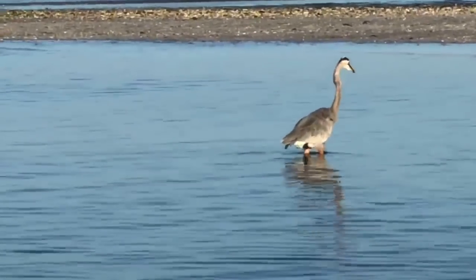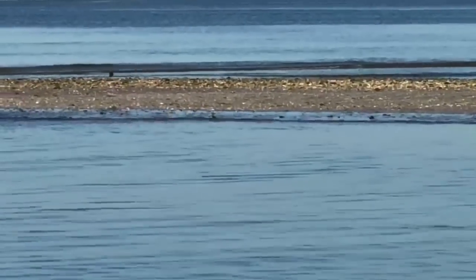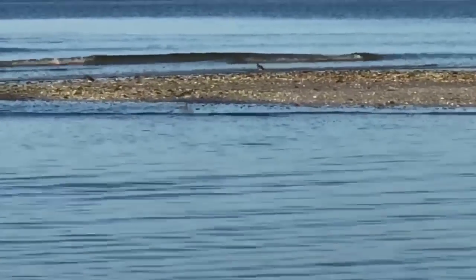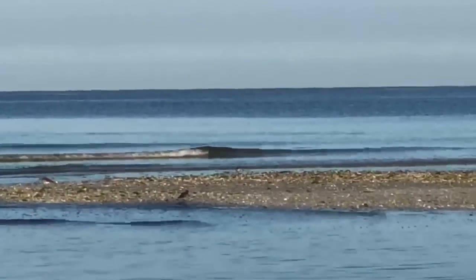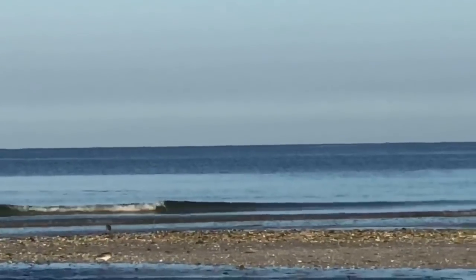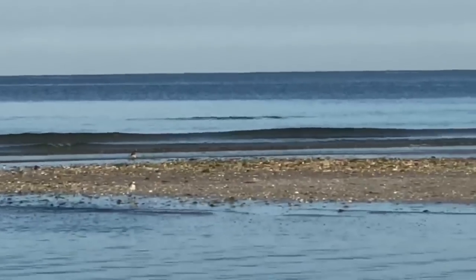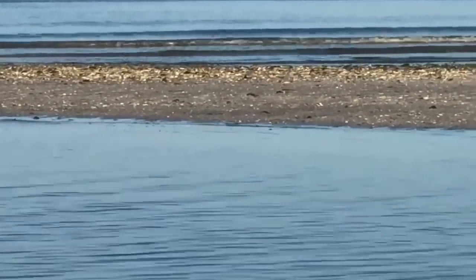Yep, there is a dolphin back there swimming along. If we watch, a dolphin did surface back here. I don't know where it's gonna come up now. We just saw a dolphin back there. Where'd he go? I don't know which way it was going. There he is, right back out there. Look at this heron. A beautiful heron and a dolphin.